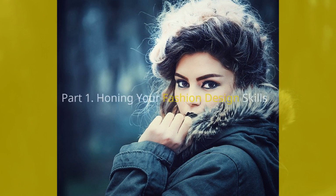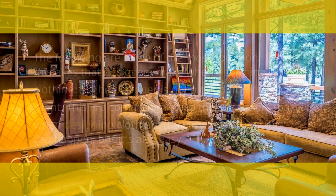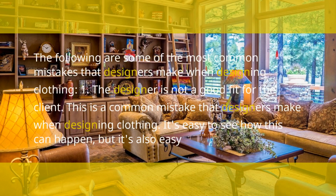The second, Part 1. Honing your fashion design skills. The following are some of the most common mistakes that designers make when designing clothing. 1. The designer is not a good fit for the client. This is a common mistake that designers make when designing clothing. It's easy to see how this can happen, but it's also easy.